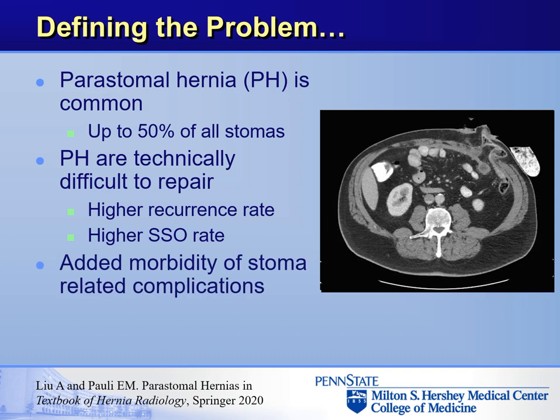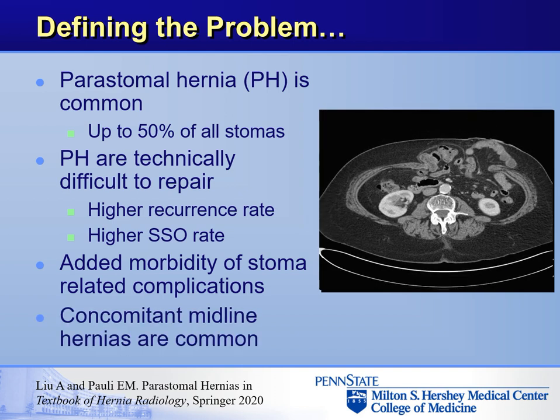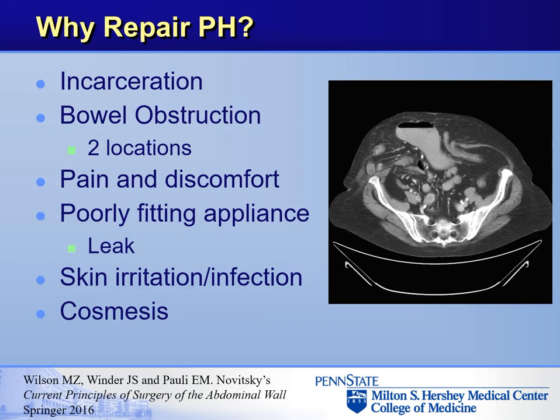We know that you have added morbidity of stoma-related complications. Here we see a patient who had a stitch put in the stoma and a subcutaneous fistula has developed as a consequence of the parastomal repair. We also know that midline hernias occur concomitant with these at a very high rate, which further complicates your ability to manage the parastomal hernia because you are no longer repairing it in isolation.